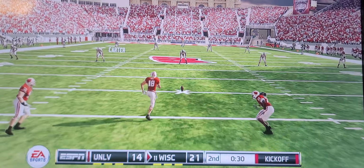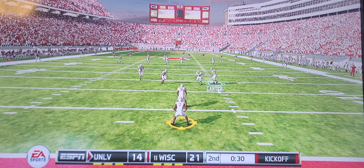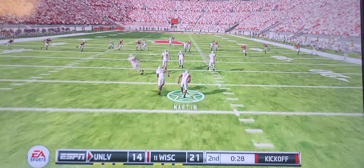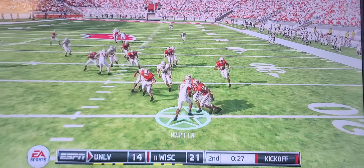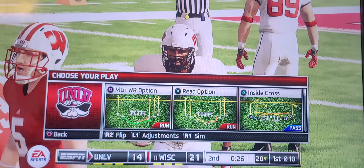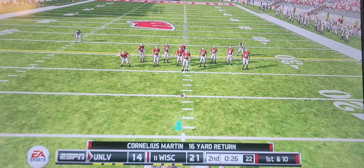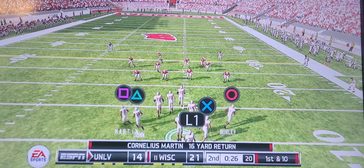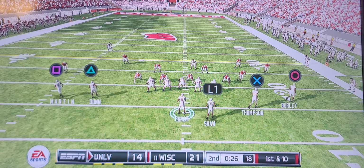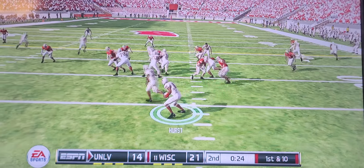I don't think we're going to be able to come down and score in 30 seconds, but we're going to try. Terrible return. Should have just kept running. Okay, can we do this? Is this going to work? We're doing a read option.